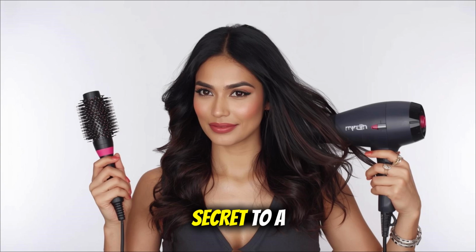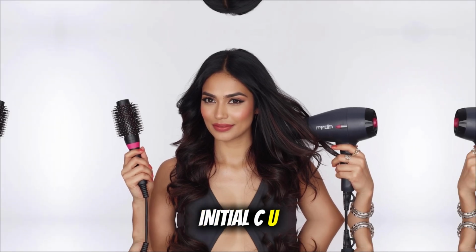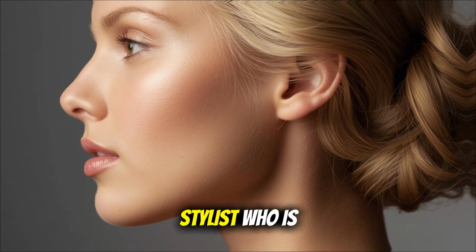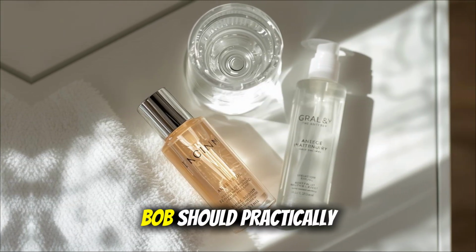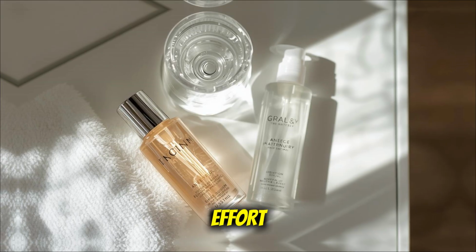Second, the true secret to a great bob isn't in the daily styling, but in the initial cut. This is not the time to be frugal. Find a master stylist who is a true expert in precision geometric cuts. A perfectly executed bob should practically style itself, falling into place with minimal effort.